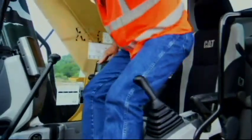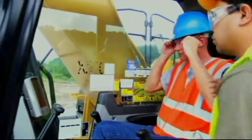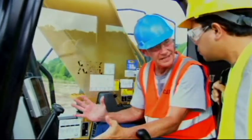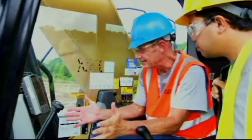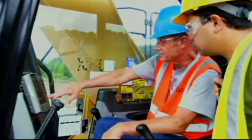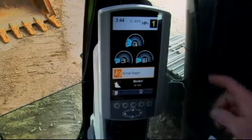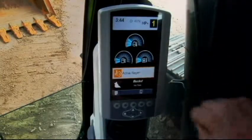Up here. Hop on up, Edgar. We'll take a look here. Turn her on so you can see. Now, other Cat machines may look a little different inside, but they all work basically the same. You've got a soot level monitor here, and here's your switch for your regeneration. And you've got a couple of new lights that they've added.